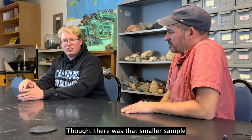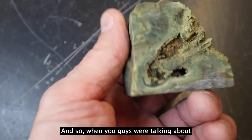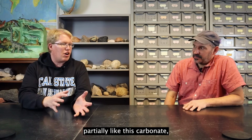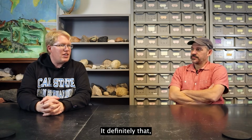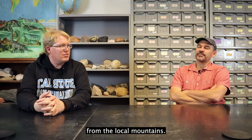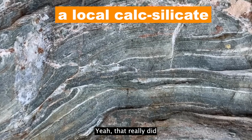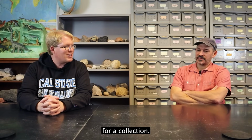Though there was that smaller sample that had some stuff kind of eaten away on it. And so when you guys were talking about a calc silicate, where it's partially carbonate but also partially silica rock, that made sense, especially when he said he picked it up from the local mountains. And we have examples of calc silicate rocks in our local mountains. So that really did make a lot of sense to me, and very beautiful rock for a collection.